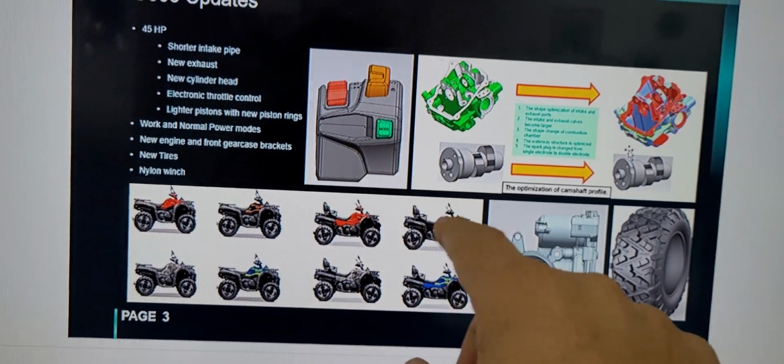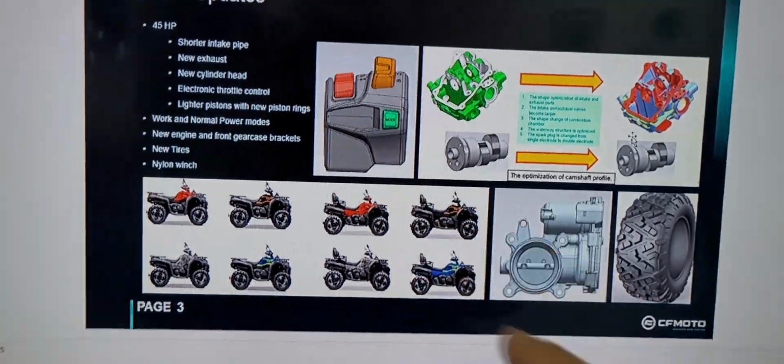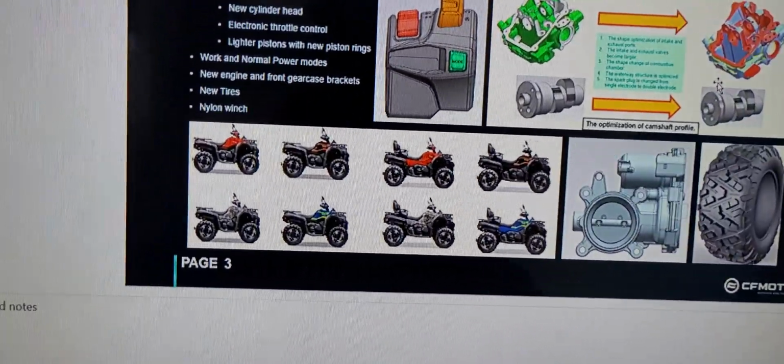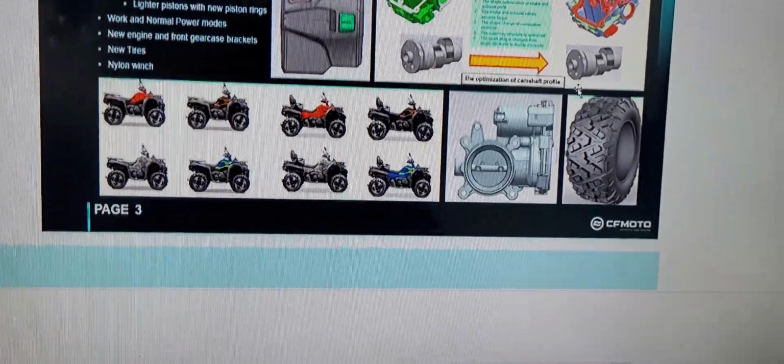You got a new power mode, you got more power. It comes with a synthetic rope on the winch as well.